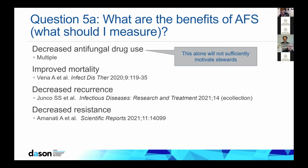So these are all reasons that we really should promote stewardship. By improving the appropriate and decreasing the unnecessary antifungal use in our hospitals, we can really preserve these antifungal drugs for additional patients. And with these new drugs that we just heard about that are coming, we can have hope that we will be able to use them for now and many years to come once we get them available, by making sure we right size their use in patients who need them and minimizing it in those who don't.